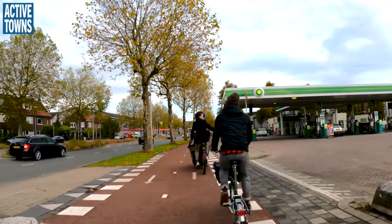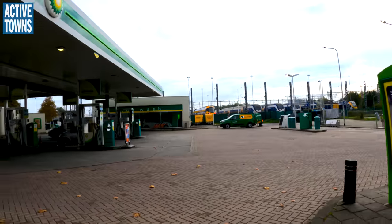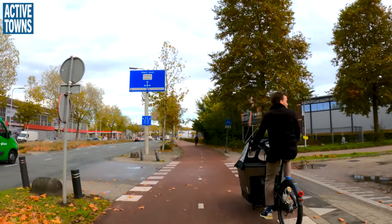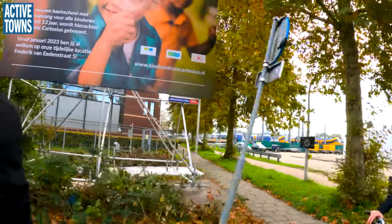New intercity trains. Finally. They're not in service yet. They'll be introduced in December, I think.